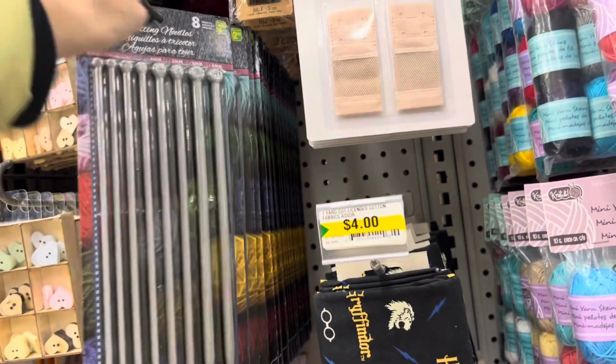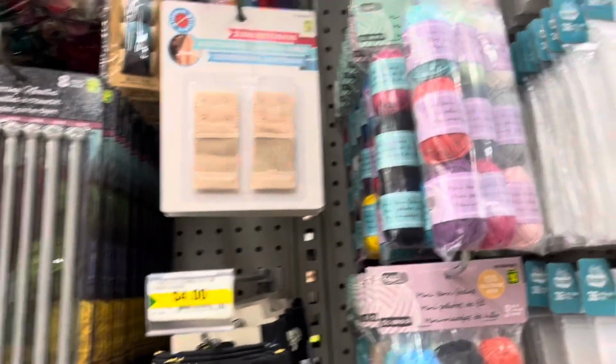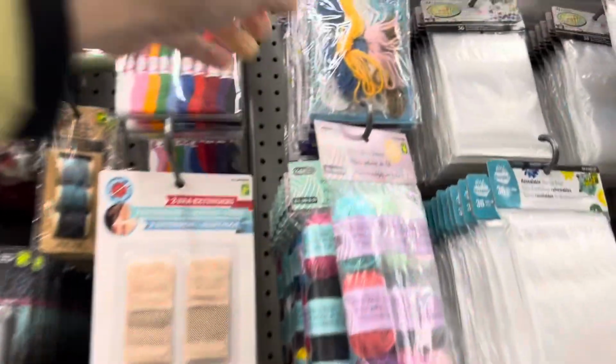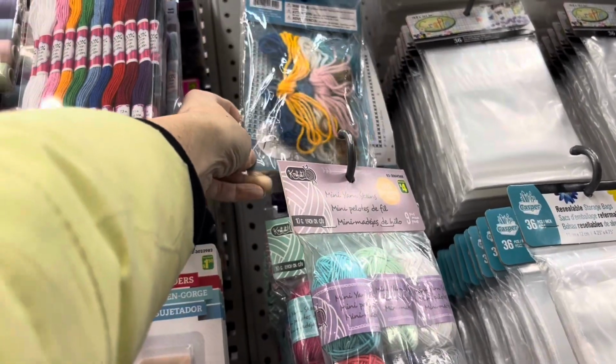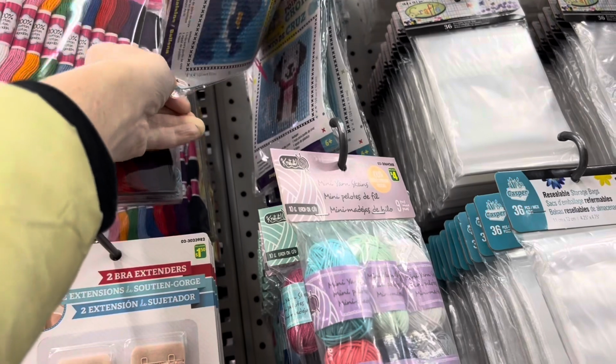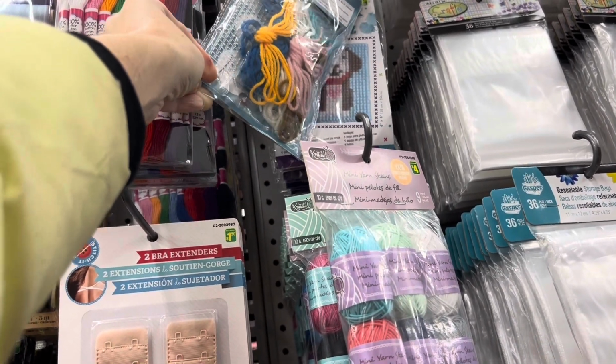Knitting needles at the Dollarama now. Two bra extenders. Oh wow. And then the plastic canvas. That's called plastic canvas. That's not crafting. What are they called? Well, this is what I was starting to do, but I didn't get a chance to do it. That's not crafted, that's plastic canvas.